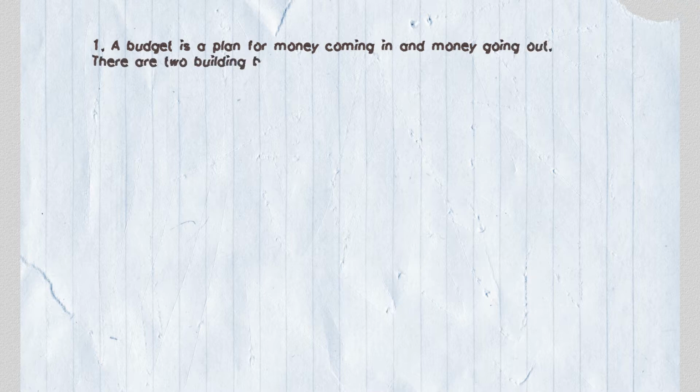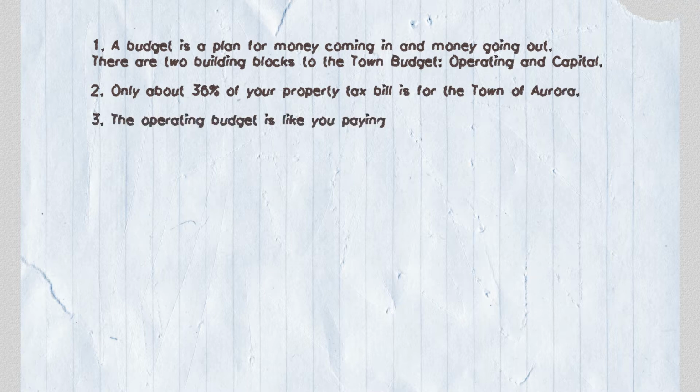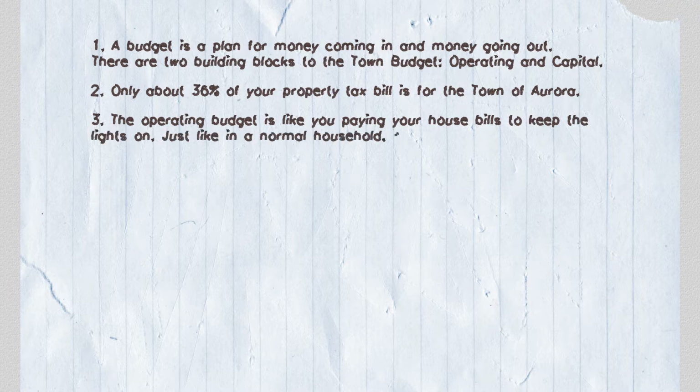Okay, so let's recap. 1. A budget is a plan for money coming in and money going out. There are two building blocks to the town budget: operating and capital. 2. Only about 36% of your property tax bill is for the town of Aurora. 3. The operating budget is like you paying your house bills to keep the lights on. Just like in a normal household, our bills go up with inflation.